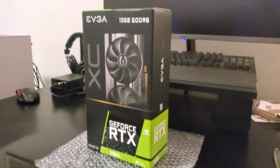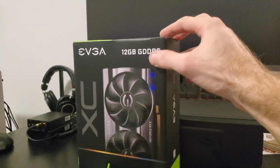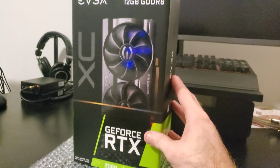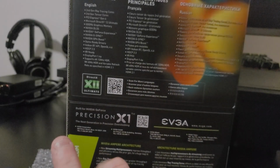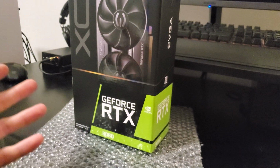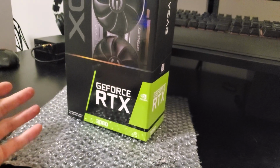Alrighty, so on to the GPU. Like I mentioned before, it's a 3060 with that 12 gigabytes of GDDR6 memory. That means we'll be able to do the dual mining on this in theory. And if we look on the back of the card, there's no LHR on here because the 3060 was always designed to be an LHR card, even though the first version was only limited.